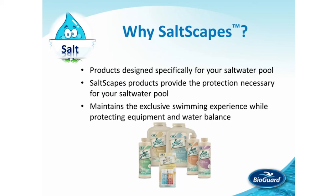Now, Bioguard has some products and programs that help make saltwater pool care maintenance easier. First of all, we have our Saltscapes line, and our Saltscapes line is just a series of products made for saltwater pools that will help you keep your water in balance. These products will help keep your pH down, they'll help protect your cell from scale buildup, they'll help you clean your cell. The Saltscapes line provides a whole line of products aimed at helping you maintain your saltwater pool, keep it balanced, and keep it functioning the way it should be. If you have a saltwater pool, we're going to talk about another option here in just a minute, but if you have a saltwater pool and you're trying to figure out how to maintain it, talk to your Bioguard dealer about what Saltscapes can offer you.